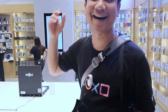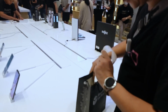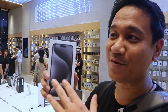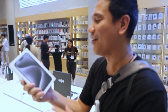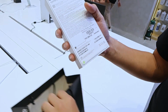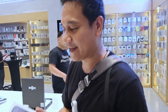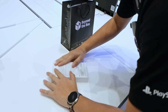I-unbox na natin to. Dapat sa bahay ko gagawin to eh, pero we're going to unbox it. This is the blue titanium. Fully paid. iPhone is not yet open, as you can see. Yung tab niya dito, hindi pa nakabukas. What we're going to do is have a quick unboxing of this para makagawa na agad tayo ng videos about the iPhone 15 Pro Max. So let's go ahead and unbox it.